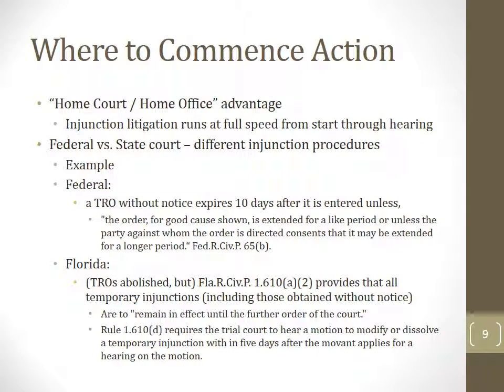Where should you sue? Like in all litigation, the home court advantage is something to consider. Here in injunction litigation, it's probably of greater importance. The home office advantage, suing in a venue close to your office, can be important, especially because the injunction litigation starts at full speed right out of the gate and continues to run at full speed through the determination of the injunction. In usual injunction cases, you're going to be working 24 hours a day until you get the injunction.